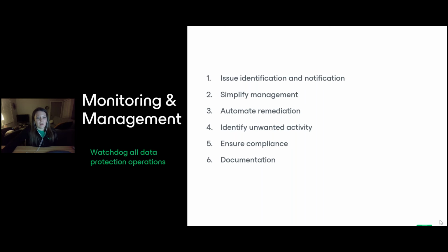You can automate remediation, so making sure you're utilizing automation to remediate any issues so you can free up your time for other more important matters. You can help ensure compliance, making sure you're meeting your recovery point objectives for your business and following any industry regulations that you may have. And then lastly, you're going to gain documentation. This is going to be really useful when we think about showing key stakeholders what's happening in the environment, and making sure that we're meeting compliance, right?